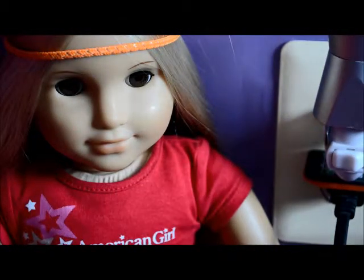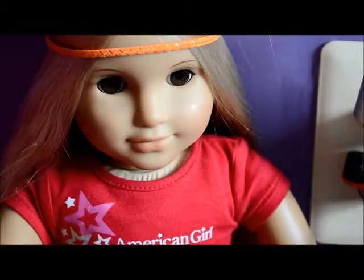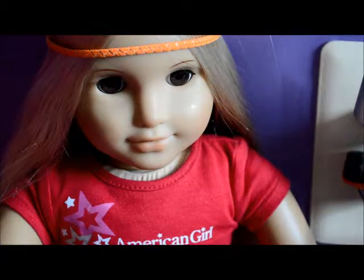So, we also have, in our My Studio, this little modeling station where my sister models the trends. And that's where we also take some photos for the trends. So let's see what Sage looks like.